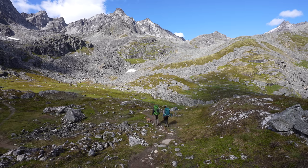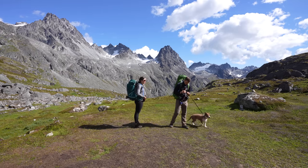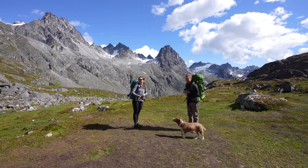We wish we could stay in the hut, but we're not MCA members, so we're gonna scout out a good spot to pitch our tent. Not too bad, I'd say.